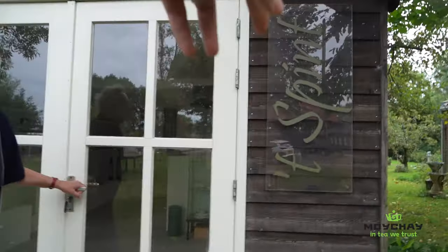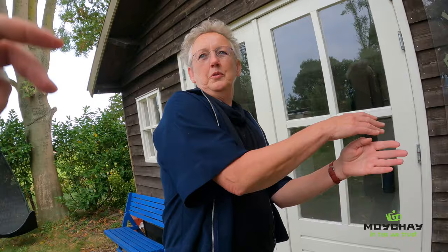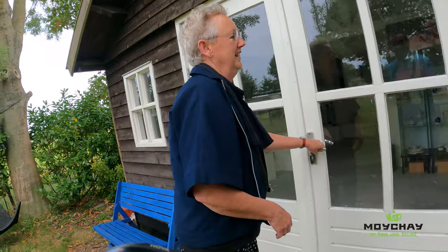The name is this spint? Spint, yeah. That's a part in a farm, the first part before the cellar. The cellar keeps everything fresh, and spint is the room before that. It's a Dutch word, actually. Okay, this is what I do.